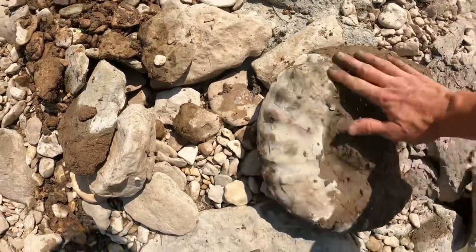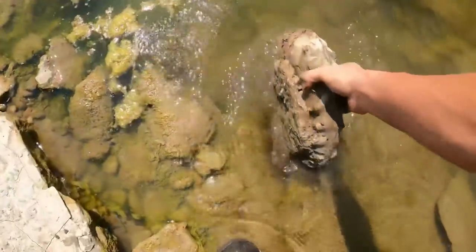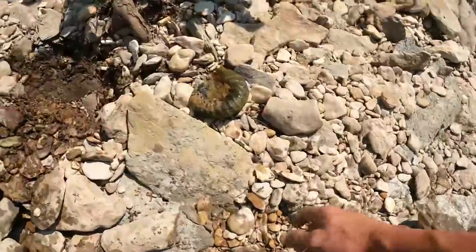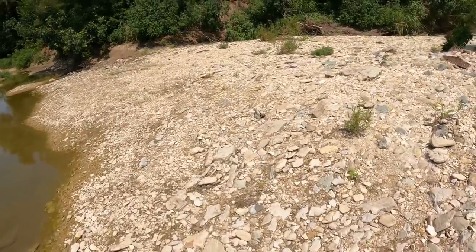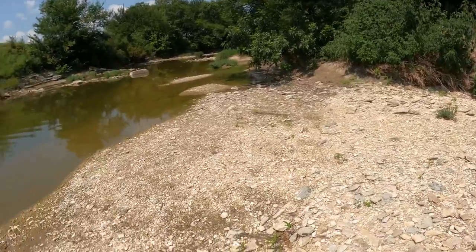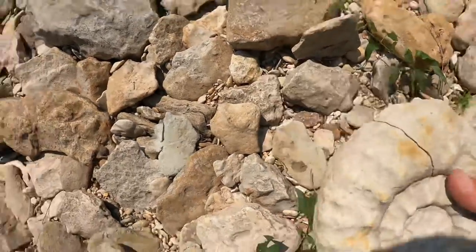That thing is so heavy. God. There it is. That's a keeper. Man, that was awesome. Just buried in all this gravel. Man. We may be in the hot zone. It's cracked. But it's still complete.